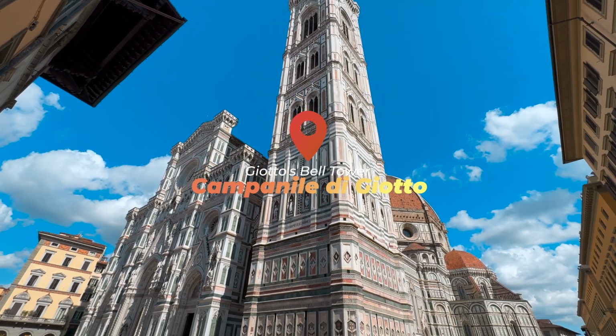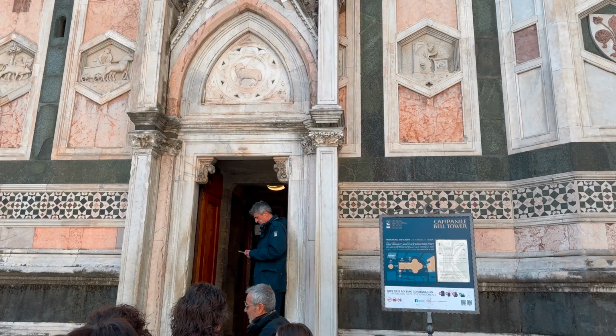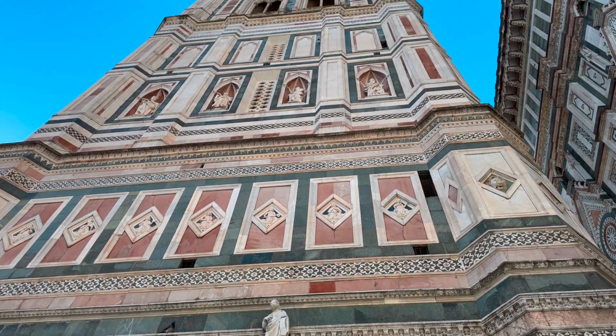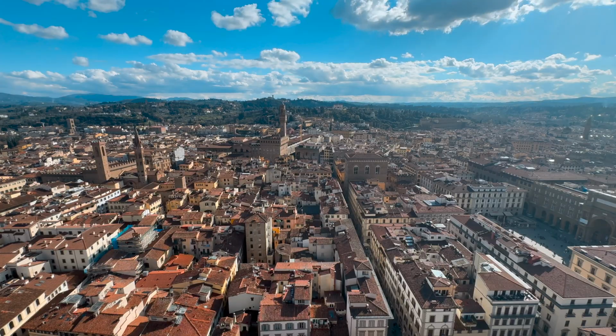Right next door stands Giotto's bell tower, slender, elegant, and covered in intricate marble. At 84 meters tall, it's a masterpiece of Gothic architecture, designed by the great Giotto himself. Climb the 414 steps for a different perspective, a stunning rooftop view of the Duomo's dome and beyond. It's not just a bell tower, it's a vertical gallery of art and history.